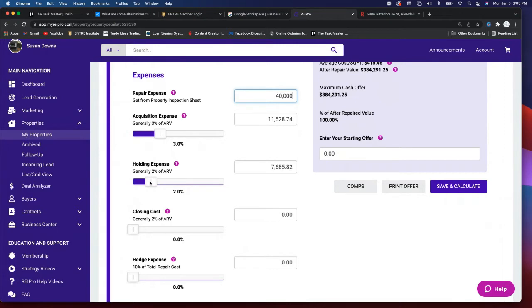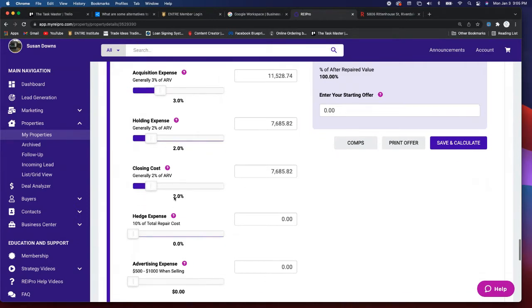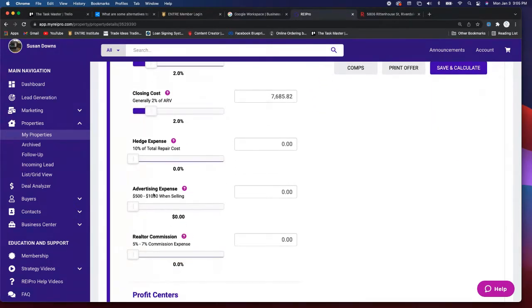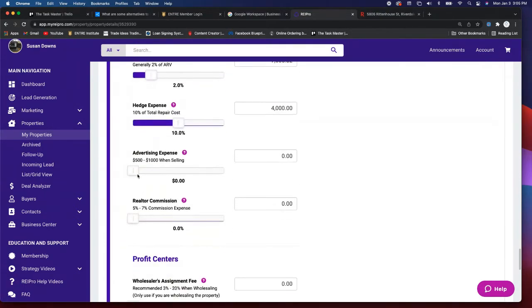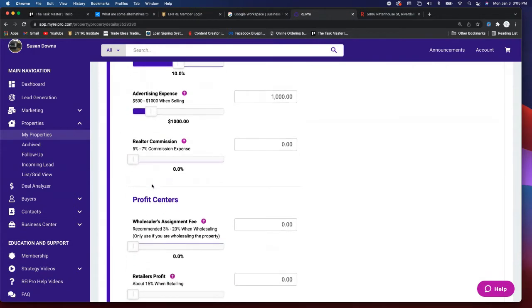Holding expense, you have to think about, you're going to need electricity to do any repair or to hold the property if you're doing a resale value. 2% of whatever the closing cost is going to be, and that could be negotiable. A hedge expense, you never know what it's going to end up costing you, so you have a little extra cash on the side.